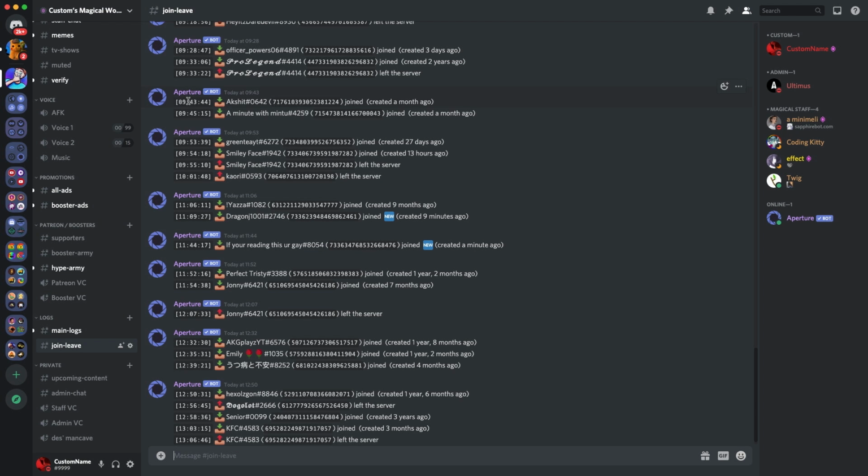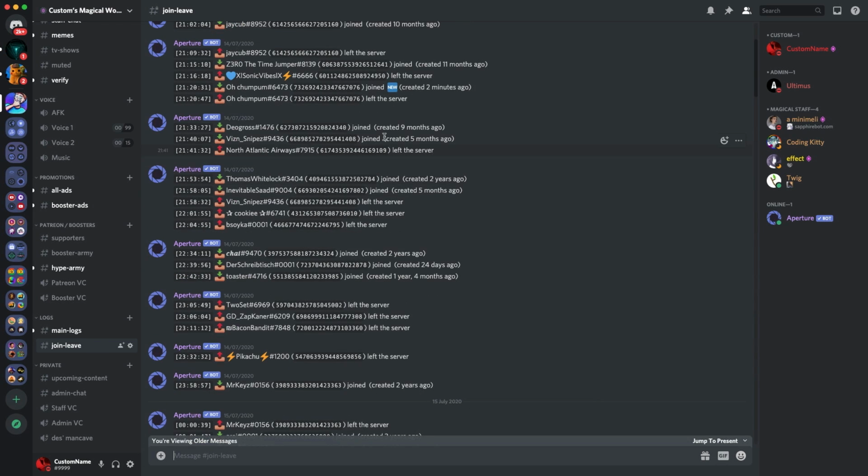If I go to my join leave log on Customs Magical World, so if you go here, you can see around this time I pinged, and that is why I had a bigger influx of people leaving the server. When you ping on your server, people will tend to leave because they don't like it. So what you can do is limit yourself to X amount of pings per week.